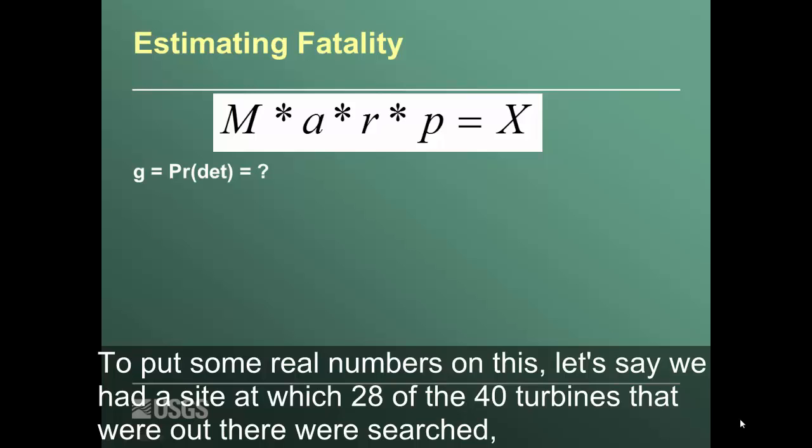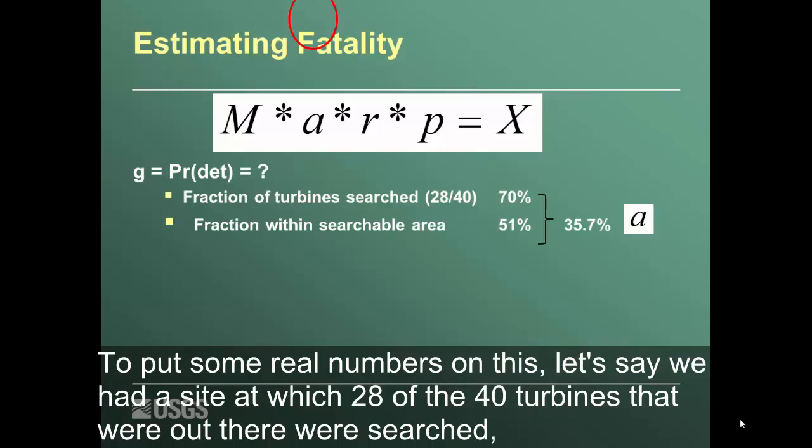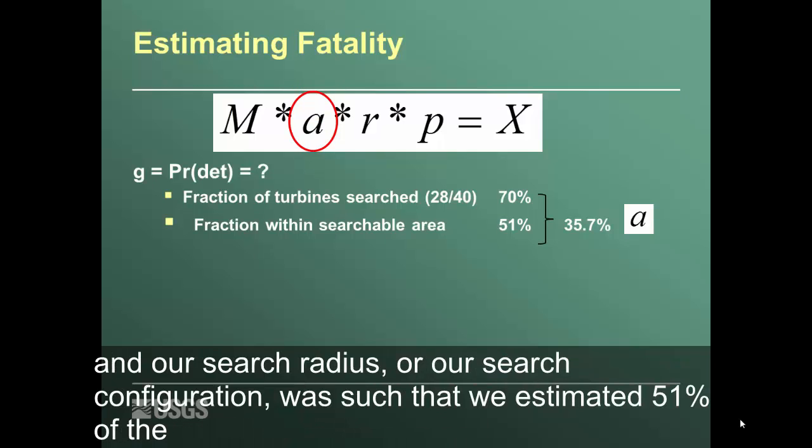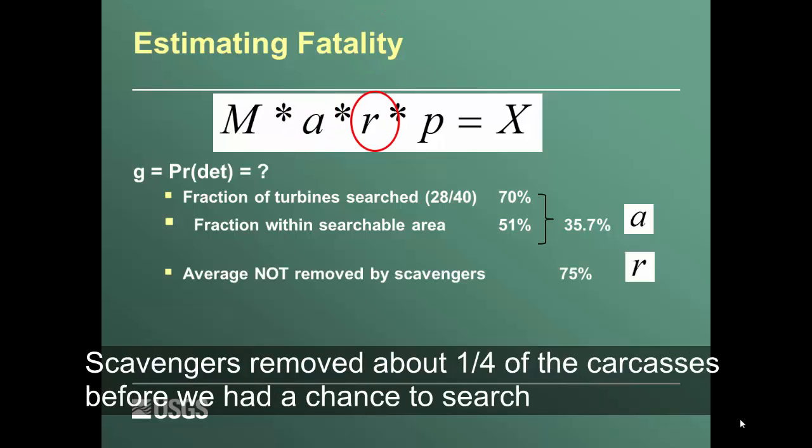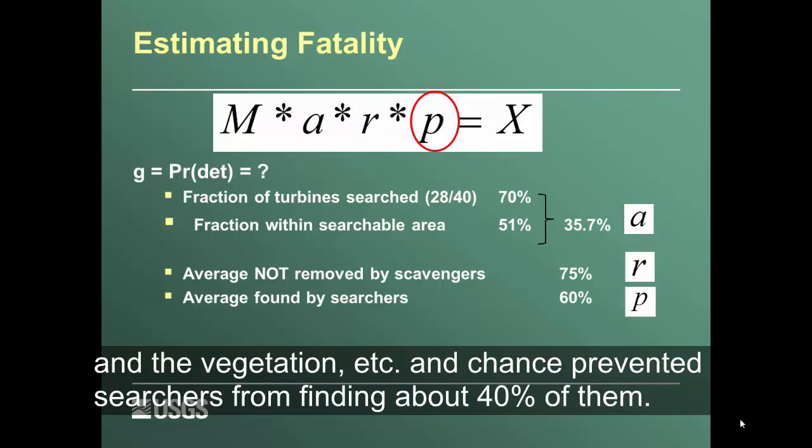To put some real numbers on this, let's say we had a site at which 28 of the 40 turbines that were out there were searched. And our search radius, or our search configuration, was such that we estimated 51% of the carcasses that could land out there to be within our searchable area. Scavengers removed about a quarter of the carcasses before we had a chance to search, and the vegetation, etc., and chance prevented searchers from finding about 40% of them.